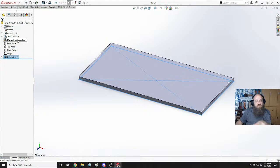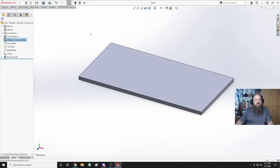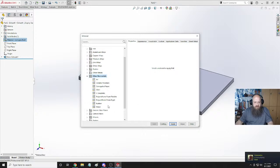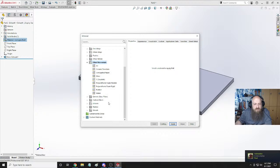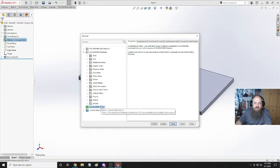Now, the other thing I can do, I don't have a material specified, and let's see if I can actually assign this material to non-metals. It may not have. So we got wood, which is cool because I plan on using that. It does not have concrete. Custom materials, plastic. Okay, well, that's unfortunate.